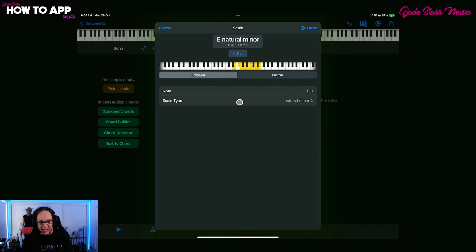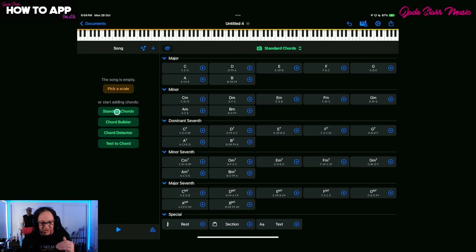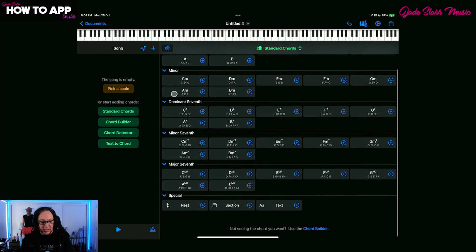Let's come back over here. Now, I might not want to do this. Instead, I have other options, much more options. Let's get into those. So let's cancel from here. You can choose from standard chords. When we click here, we've just got standard chords, and you can just go through all of the scales in here. So major, minor, and you can get an idea of what all these look like. So specials, right? So you've got that.